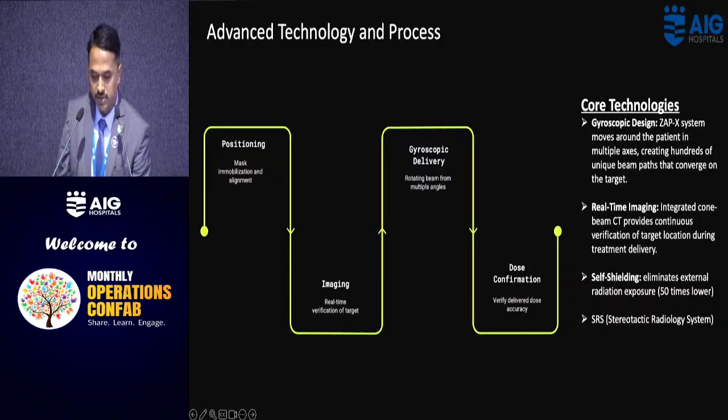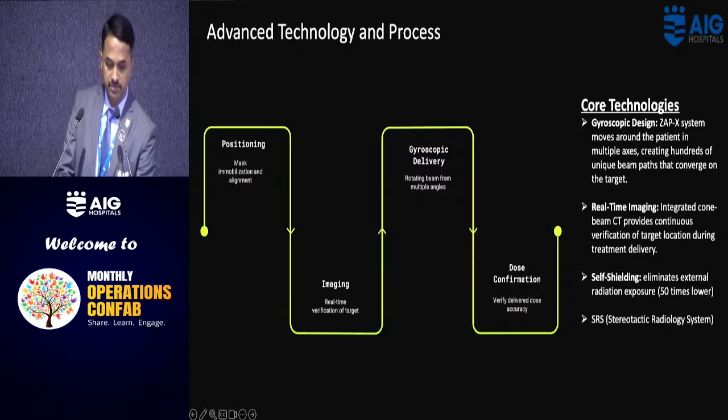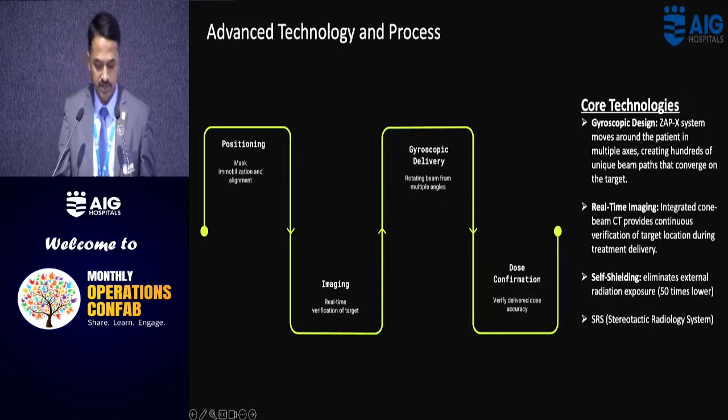Now, the core technologies which provide treatment using ZAPEX are, first, gyroscopic design, where the machine moves around the patient and provides hundreds of beams from multiple angles that converge on the target. Real-time imaging, where cone beam CT verifies the exact location of the target during treatment delivery. It is a self-shielded design, so the system blocks extra radiation and there is minimal leak of radiation. It is based on SRS technology, a very accurate treatment option that only targets the problem area.